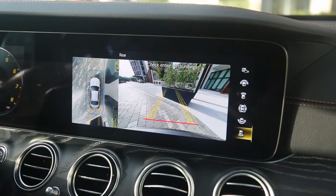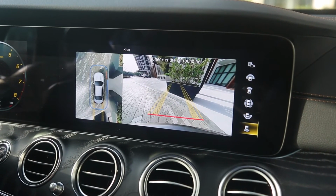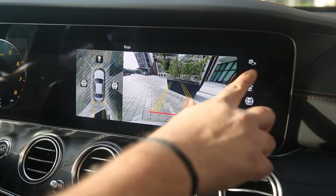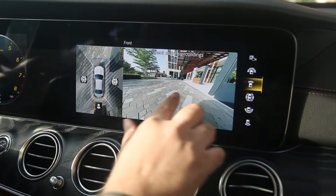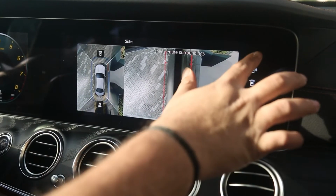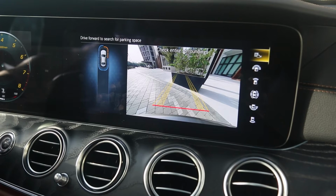Vitality training. The parking system is phenomenal. The screen has an extra sharp resolution. I mean, everything is clear. It has 3D surround cameras. You can keep seeing what's happening in the front. This is completely 360, and the back as well. This is on the sides. I mean, you can make sure that you have parked your car as accurately as possible.